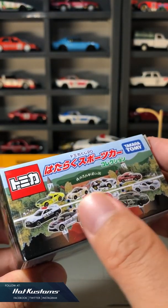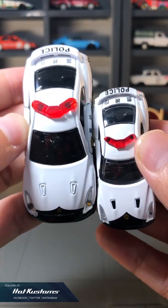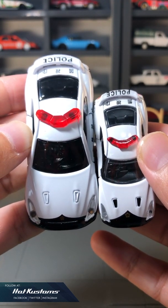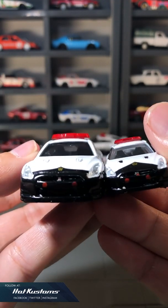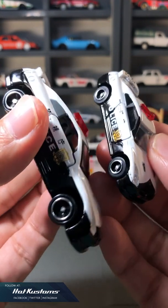And now let's compare the Junior Collection with the Mystery Car series. I'm quite surprised the police crest on the hood from the Junior Collection is larger than the regular version. The details are almost similar and I'm very happy with the Junior Collection version.